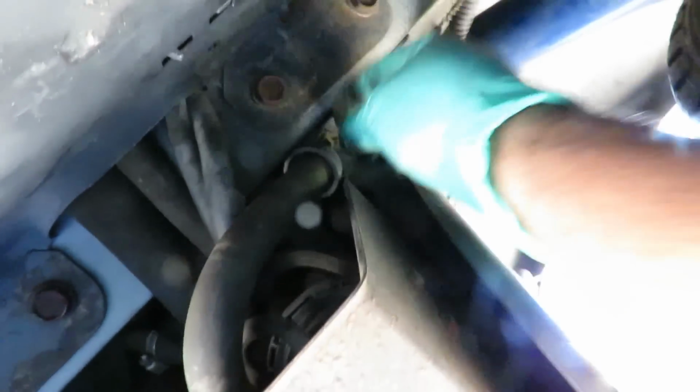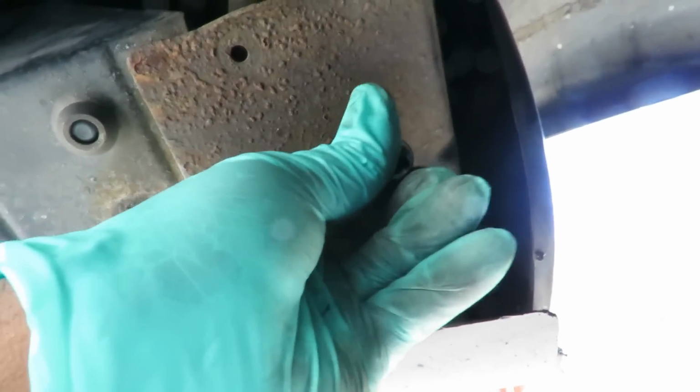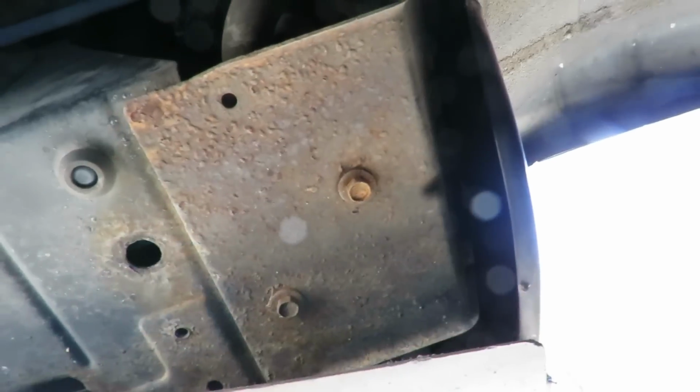Dang, that thing is tight. All right, check it out. I'm gonna get that off, and then we're gonna get these two bolts off. These definitely look like a 10. Make sure now I got my 10. Yeah, those are 10mm. So we're gonna get those off.